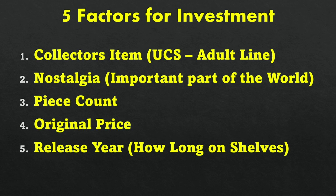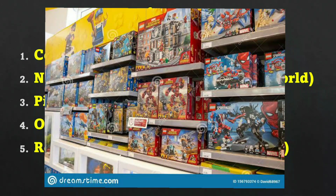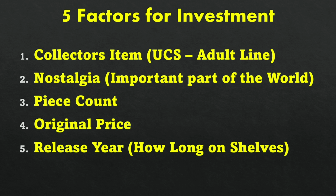Now, the fourth one we have here is the original price, and that pretty much ties in with the piece count. If it has a higher original price, that's obviously going to reflect in the price that somebody's going to pay for it towards the future. And the fifth one we have here is the release year, or how long these sets have been on the shelves. Obviously, if a set has been on the shelves collecting dust for a couple of years now, heaps of people have had the chance to buy it, then you might not be as lucky in getting money for that set in the future.